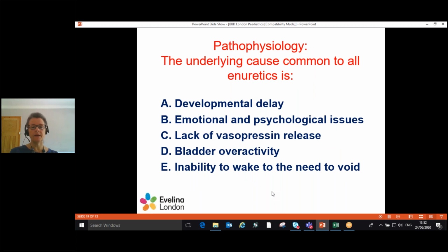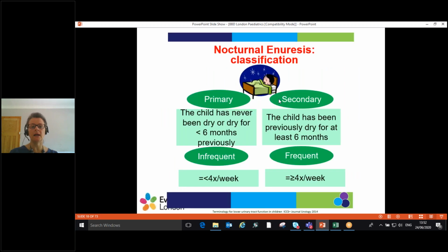Just thinking about underlying pathophysiology, so sorry, just to go back to Alan, certainly he is a primary wetter. It's been there all his life. He's wetting every single night, so he's a primary frequent. And he doesn't report any lower urinary tract symptoms. So you would classify him as a primary, frequent, monosymptomatic nocturnal enuresis.